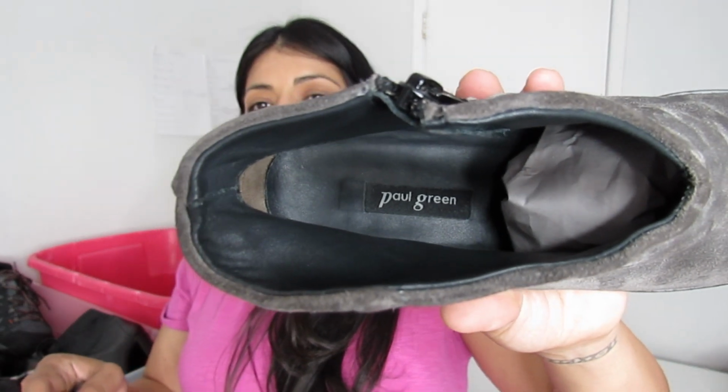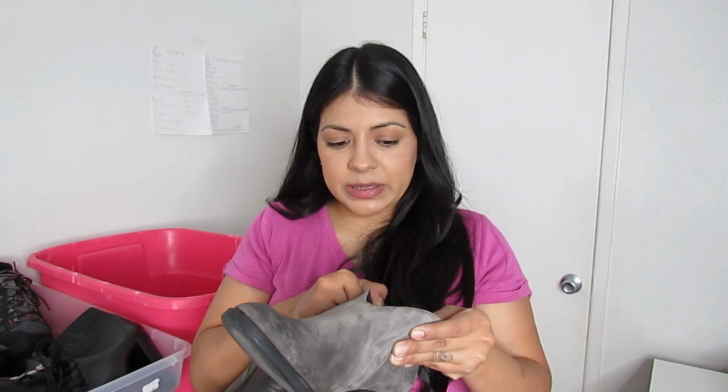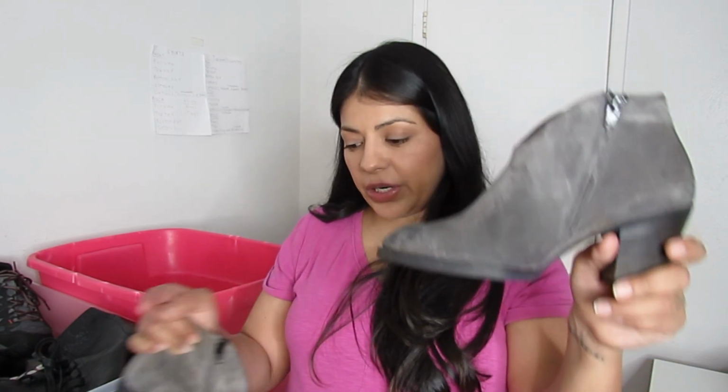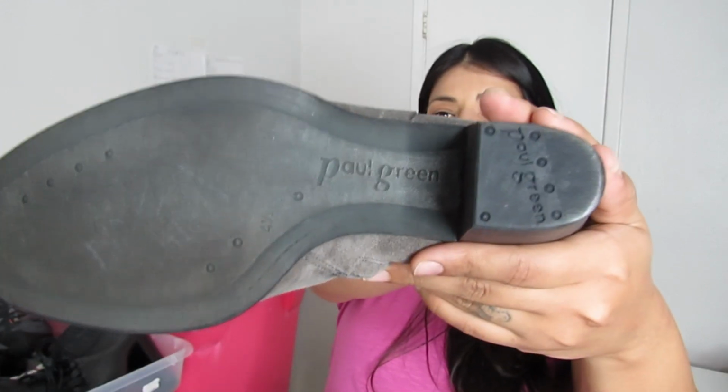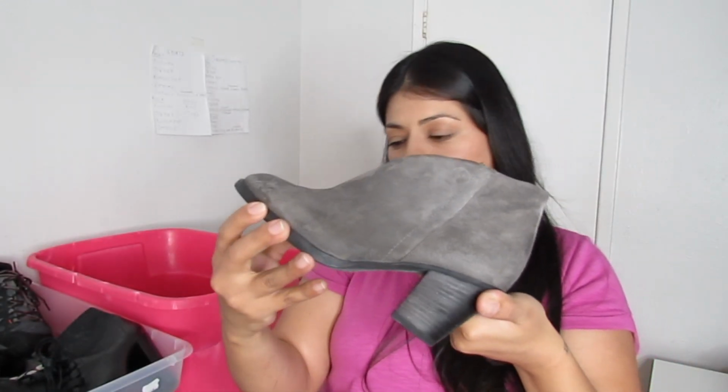Next up, we have this brand called Paw Green. It's been a while since I've come across this brand, but I used to come across it in dress shoes and other booties. These here are just some gray suede booties, and these do say 4.5 inside, but they are Australian sizing, so I will have to convert it to US. So if you ever find this brand, Paw Green, make sure that you look up the US sizing so that you mark them correctly. But that brand tends to do okay.